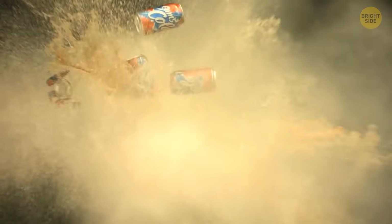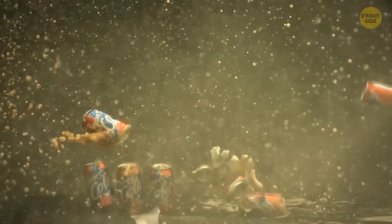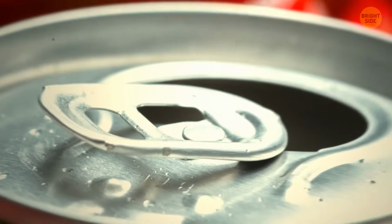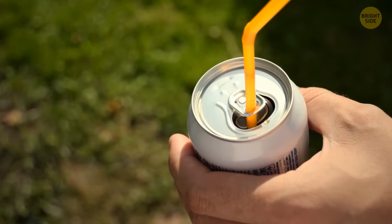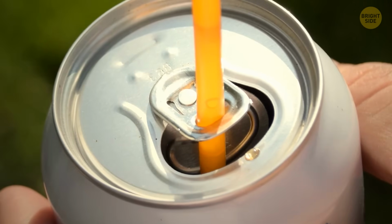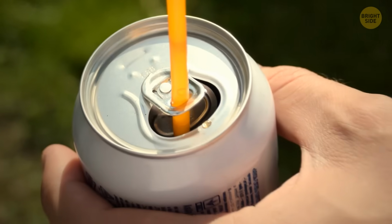The can of soda you got with your food has a cool feature too. Look at the tiny metal tab there, the one you use to open the can. Guess what? You can fit your straw in there. In fact, that's exactly what they're made for. Go ahead, try it for yourself.